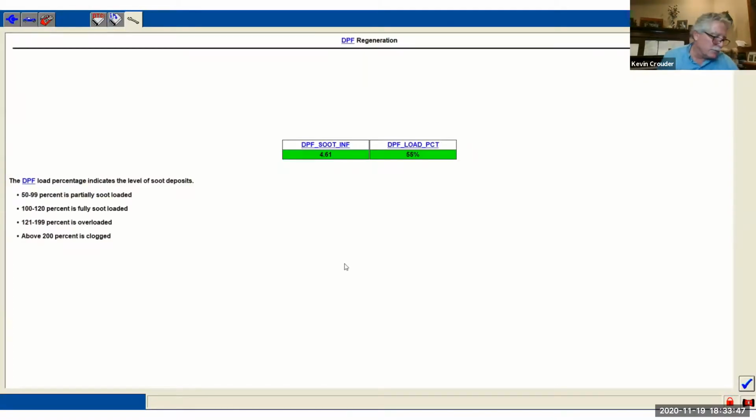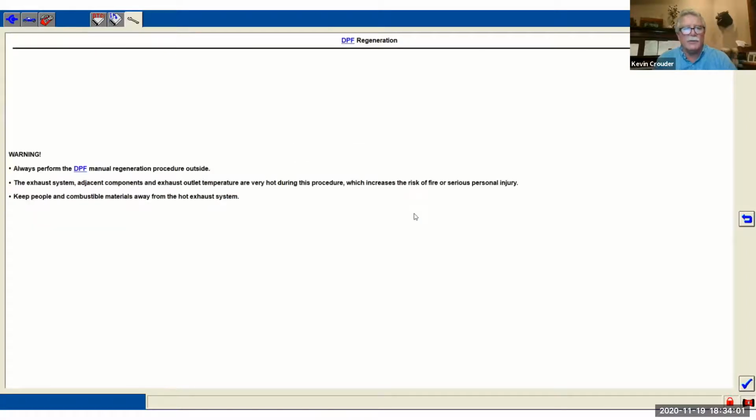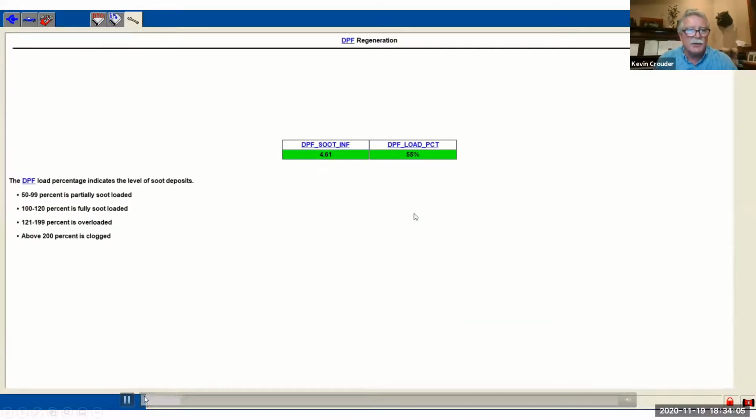Okay, so these are the numbers this thing's really at. In reality, this thing isn't necessarily needing any kind of regeneration, but it's requiring us to do it, sort of. Let me back that up for just one second. Look on the side here: 50 to 99% is partially loaded. 100 to 120% is fully soot loaded. 121 to 199% is overloaded. And above 200 is considered clogged. You can sometimes get one that's over 200 to unclog, but usually if they're clogged, you're screwed. You can't get enough air through them to cook them. But all the rest of them, we can usually run a regen and get them to clean up.